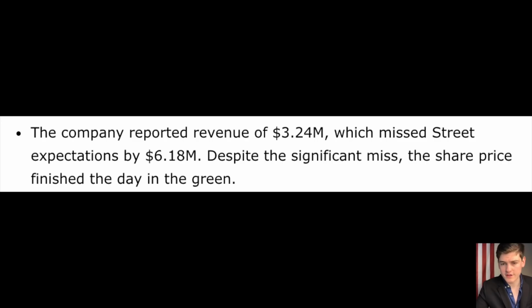So a quick run through the balance sheet. PG&X reported revenue of $3.24 million in Q4 of 2018, but despite that, the share price finished that day in the green as investors were left unfazed and bullish on the stock. It was down about 50% in terms of the expectations, but investors remained bullish on the stock. They still believed in the long-term viability of the product.